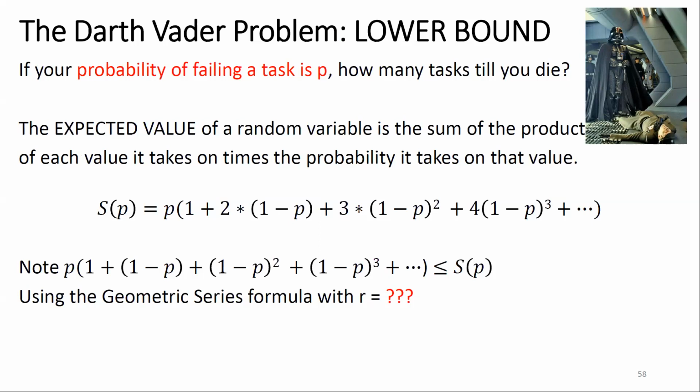You know what a lower bound is? Like an underestimate? Well, it could actually be correct. It's either correct or an underestimate. An upper bound will be at least correct or an overestimate. So let's find an underestimate.